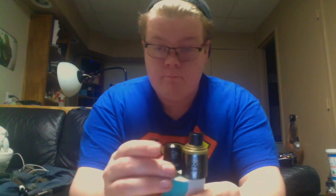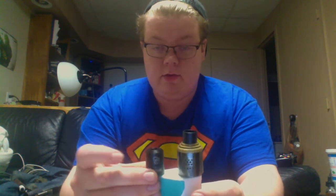Now here's my setup. I've gotten into a regulated box running off three 18650 batteries, and this is a 26650 RDA. It's a little bit bigger. Let's look at the size comparison from the Stellaire to the Temple. There's a little bit of a difference. If it were screwed in, it would be like right there. And these things definitely produce a lot more vapor.